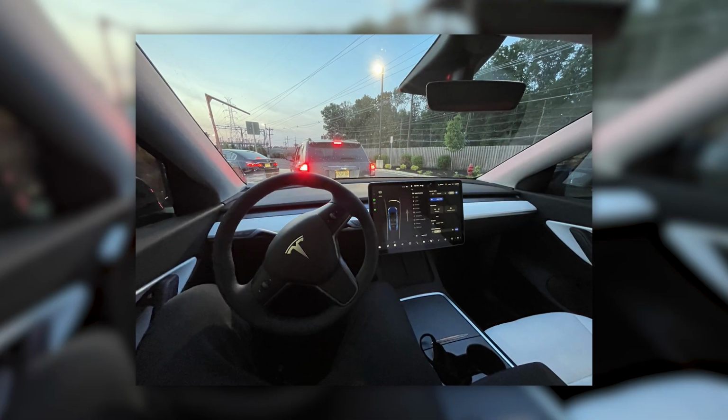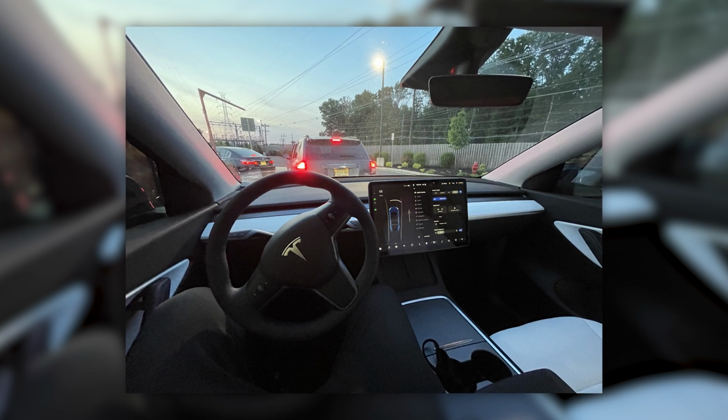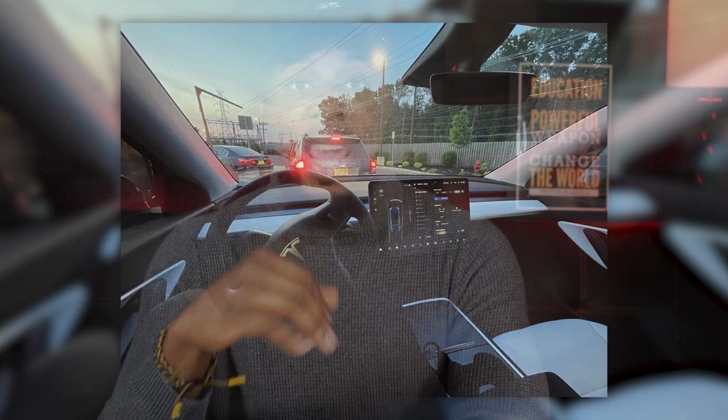A heated steering wheel, a refreshed center console, which, again, I was really looking for this refresh. I hated the piano gloss plastic area that was in the Model 3. It was a fingerprint magnet.